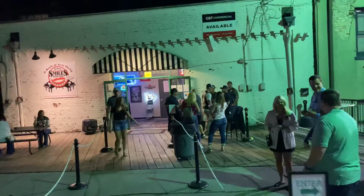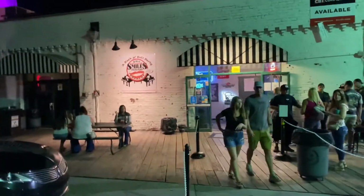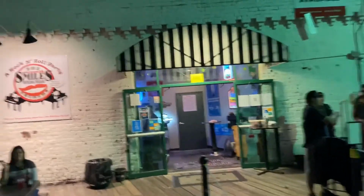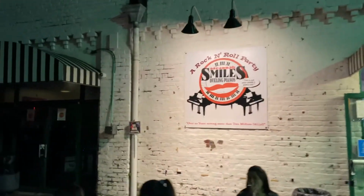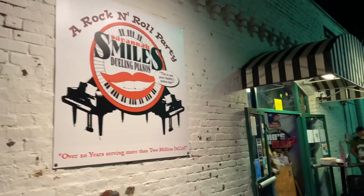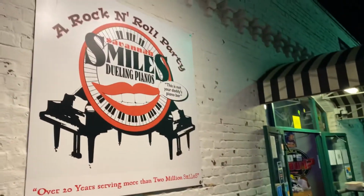Talked a lot about food. Let's talk about entertainment. One of my favorite piano bars anywhere is here in Savannah. It's called Savannah Smiles, named after that old 80s movie. Now, this place is a lot of fun. There's always a lively crowd, and the entertainment's great. Some talented musicians, and the crowd gets going.